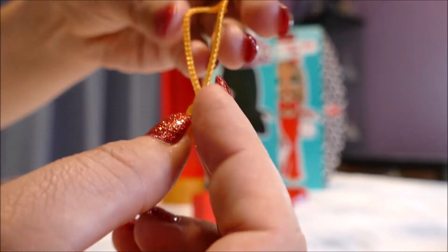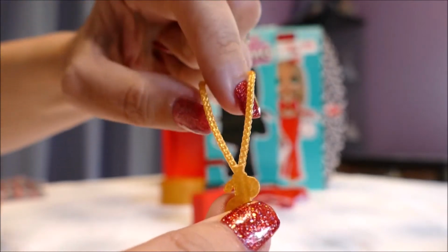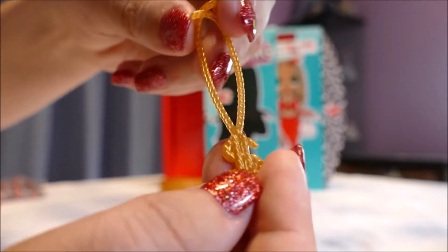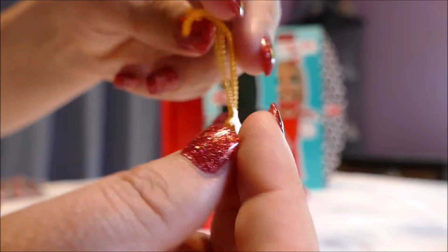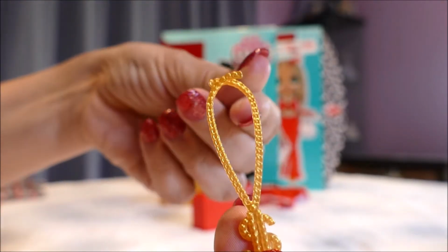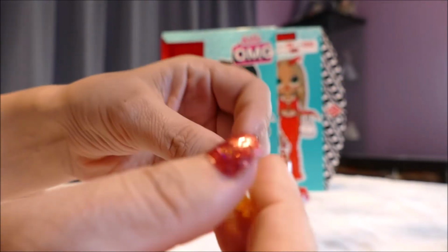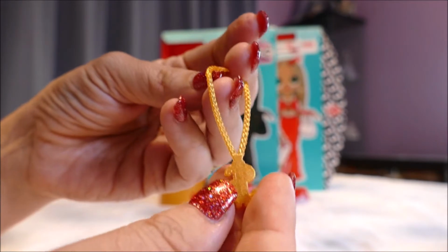Now the interesting thing is this has actually been made back to front. If you look this way, it goes around the neck here, but the bling bling on the necklace is actually on this side, so it's going to be facing her. So they've made this the wrong way around. It should be going that way, like an elephant trunk if you put it around her neck at the moment. So this has been designed back to front.